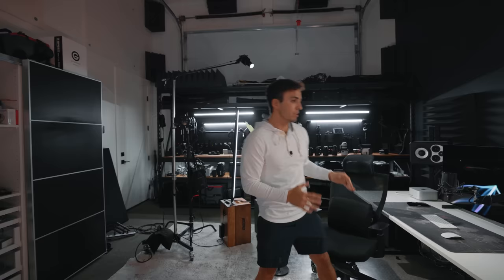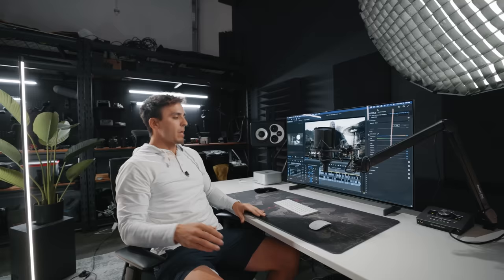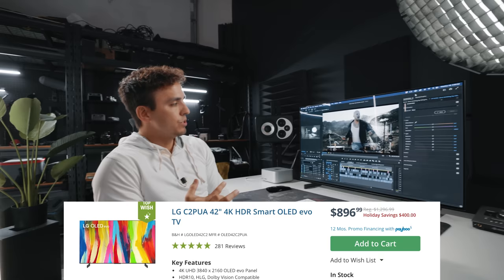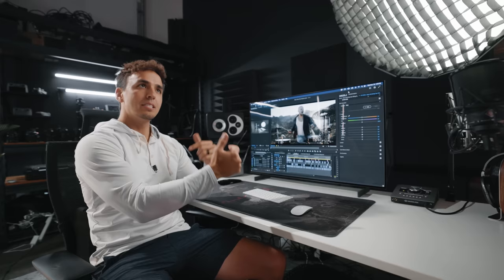Let's look at our final setup here. This is where I work. Biggest change this year is the 42-inch LG OLED. I believe this is a C2 series. I've gone through so many monitors. I've done OLED TVs in the past and then gone away from it because it had too much lag. This C2 series, if you select the PC setting, actually does not have a noticeable lag.